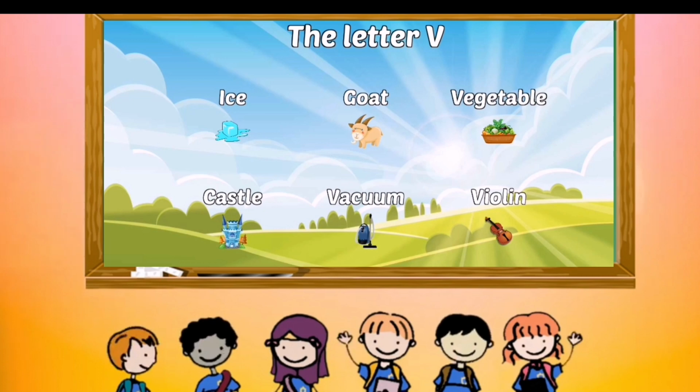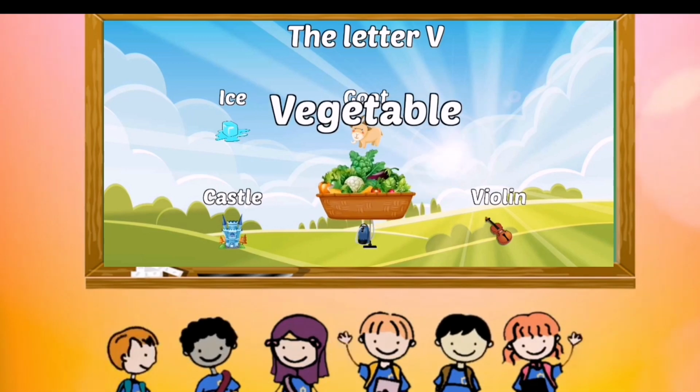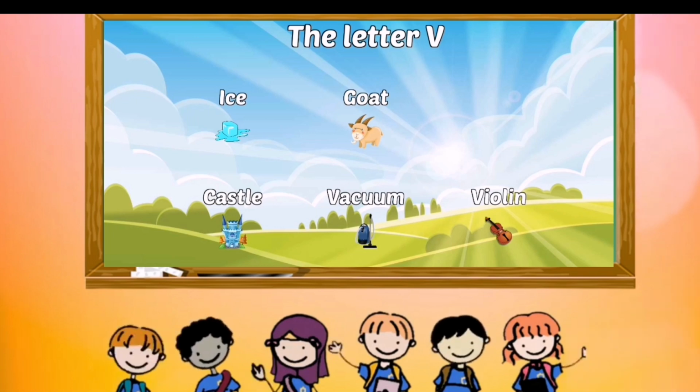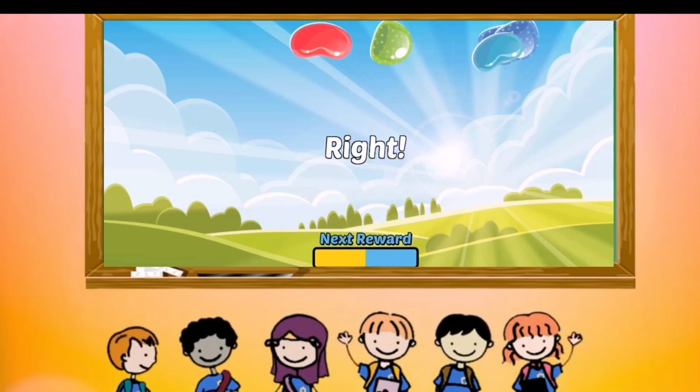Tap all the words that start with an uppercase letter V. Vegetable. Vacuum. Violin. Right!